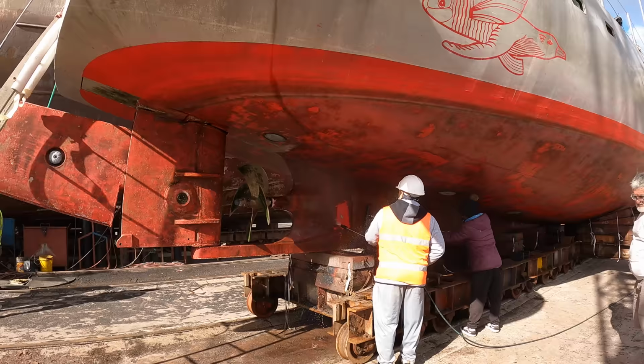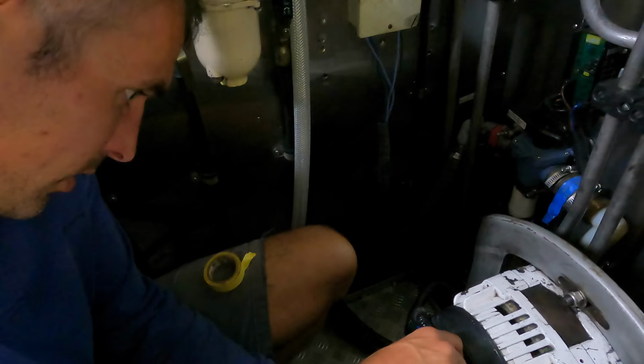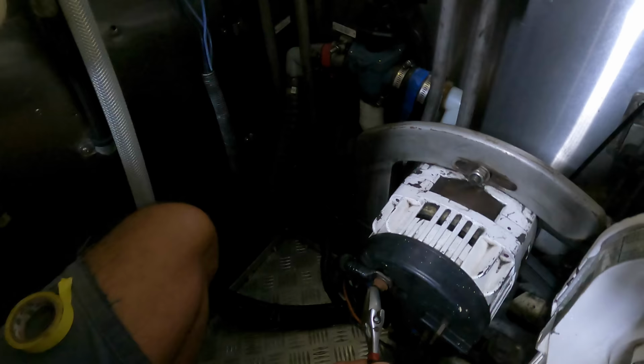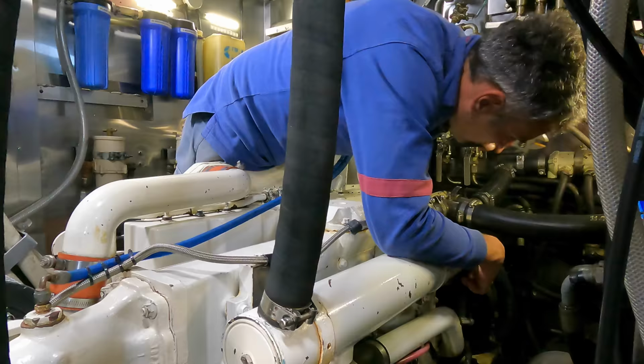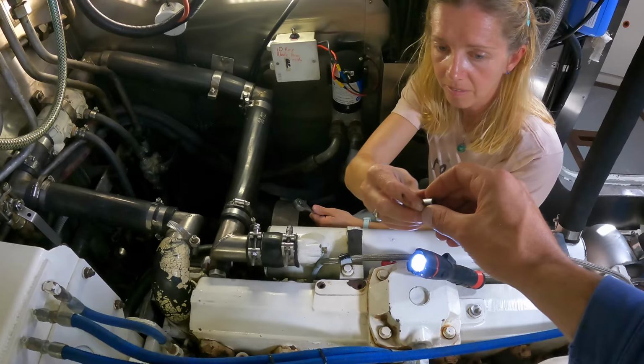We expected some welding to be done, so Sophie and I had to disconnect all the batteries and alternators to prevent any potential damage. Negative of the alternator. Is not to lose all the washers. Like that. The alternator for the house batteries was easily accessible, but the one for the engine starter battery was somewhat more challenging. So someone who could fit in the small gap between the engine and the wall was needed.